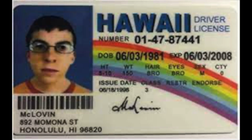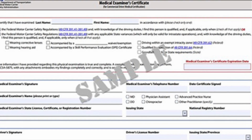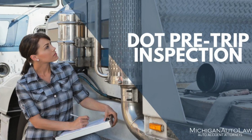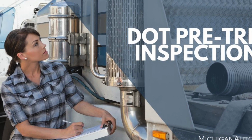So you've checked all of that. Now also make sure you have your driver's license with you at all times and a copy of your medical card. If you've got all those things, good. We're just about ready to get the truck moving. Before that, let's talk about pre-trip inspection, window tints, and the importance of keeping your license plate clean.